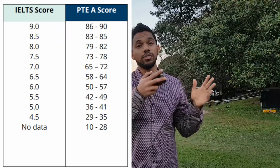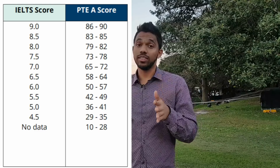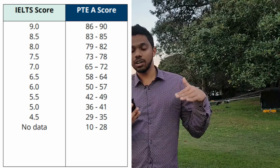Coming to the other sections, you got a 6.5 in the reading. A band of 6 in the IELTS is equivalent to a score of 50 in the PTE, 7 is equivalent to 65 in the PTE, and 8 is equal to 79 in the PTE. So 6.5 is somewhere around the 57 mark for the PTE.